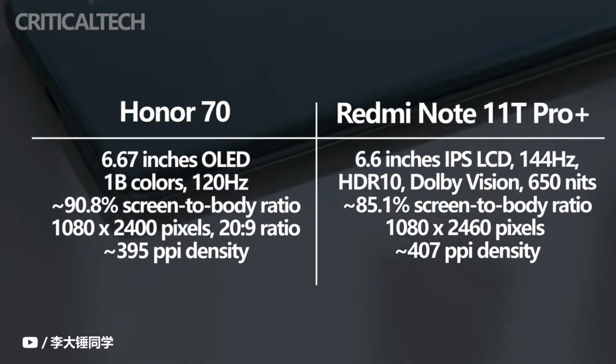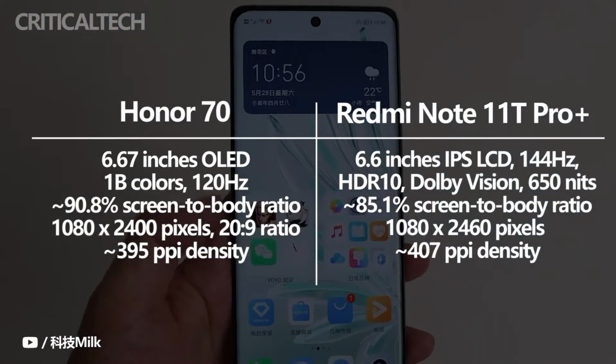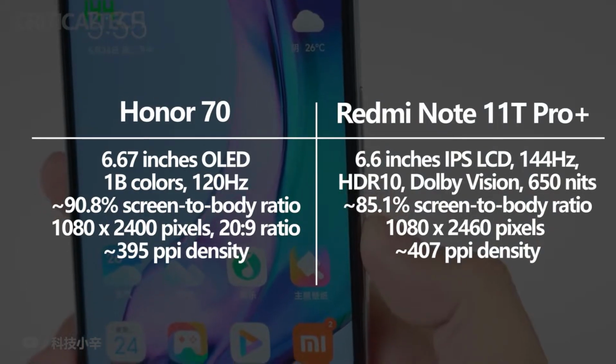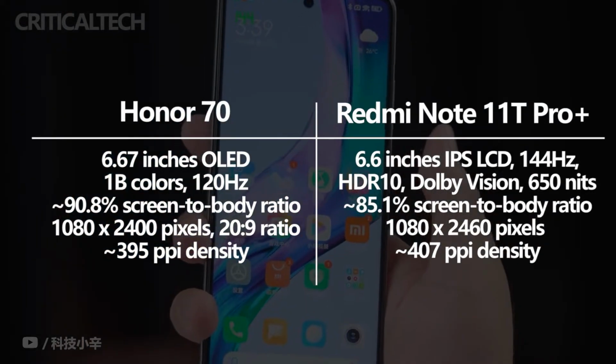Do you care about having the best possible image quality? If so, you should definitely go for the Honor 70. It has a stunning OLED display that shows up to 1 billion colors with a 6.67-inch diagonal, a Full HD Plus resolution of 1080 by 2400 pixels, and a 120Hz refresh rate.